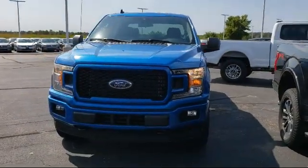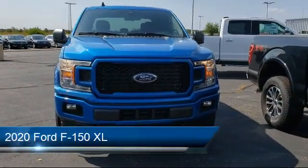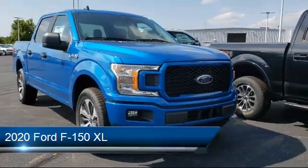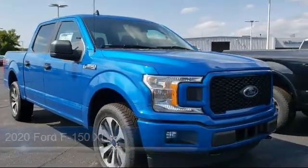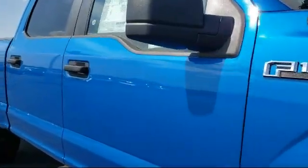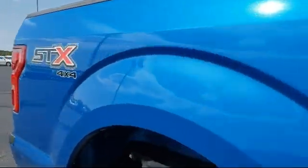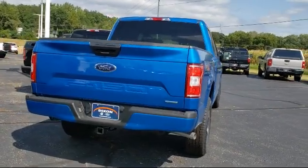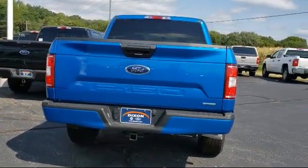And here's a look at another one of our great vehicles in inventory, and comes equipped with four-wheel drive, stability control, air conditioning, traction control, side airbags, adjustable steering wheel, anti-lock braking, pass-through rear seat, daytime running lights, passenger airbag sensor.